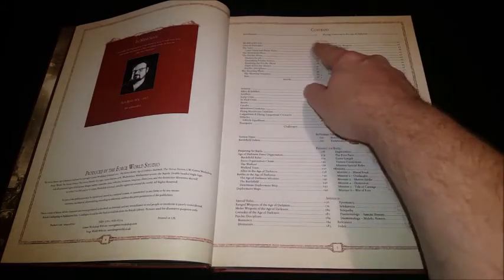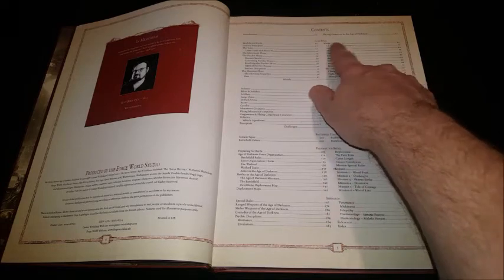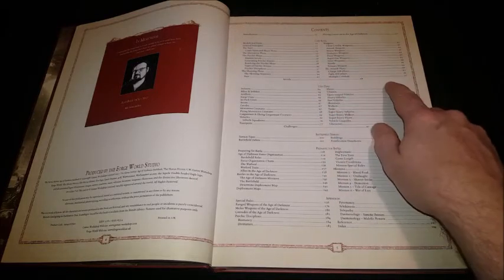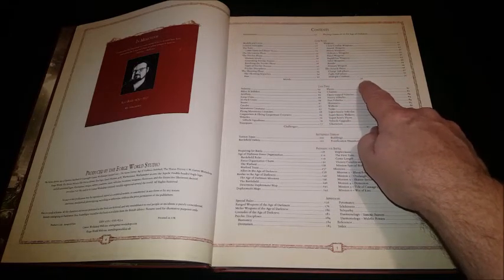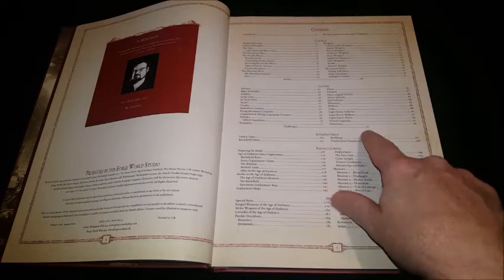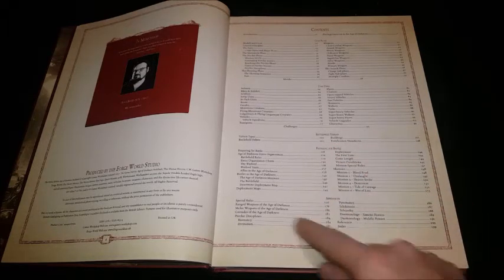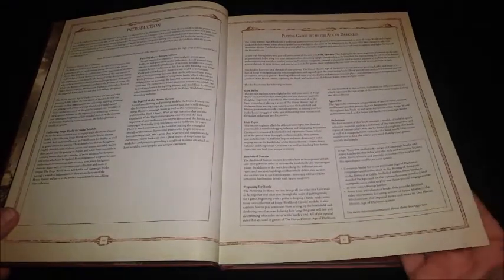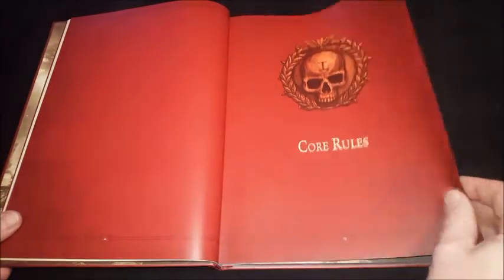Then we've got it broken down into contents, with an introduction and playing games in the Age of Darkness, the core rules, which go from page 14 to page 63. Then unit types, page 64 to 99, then battlefield terrain, preparing for battle, and then appendices with references and the psychic powers and so on. As you'd expect from Forge World, it's got the silver gilt edges and a page keeper, but it's just very, very nice. It's, again, very streamlined.